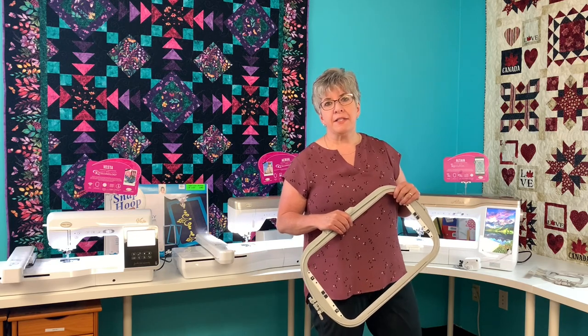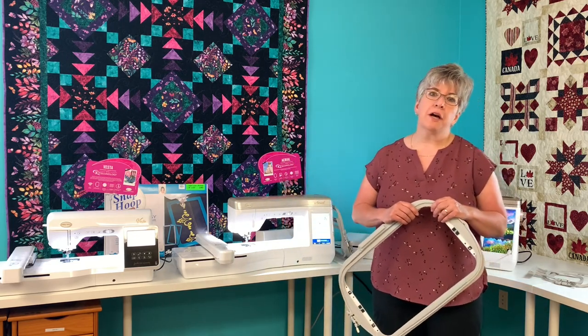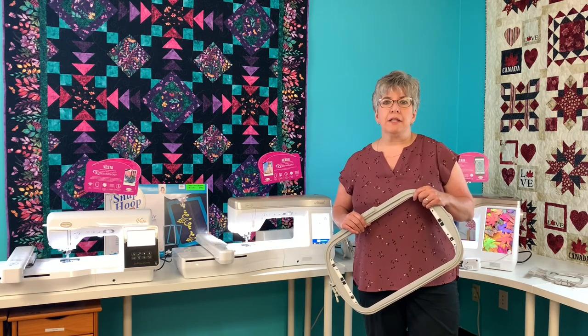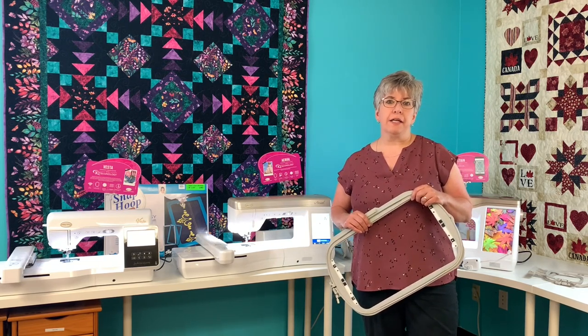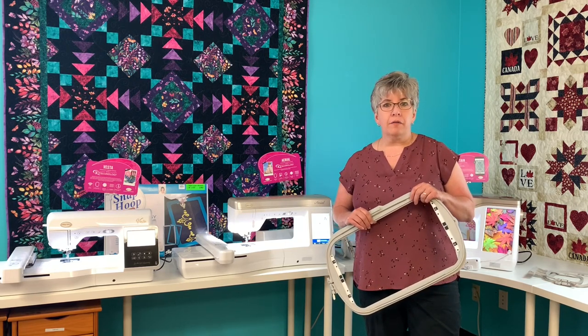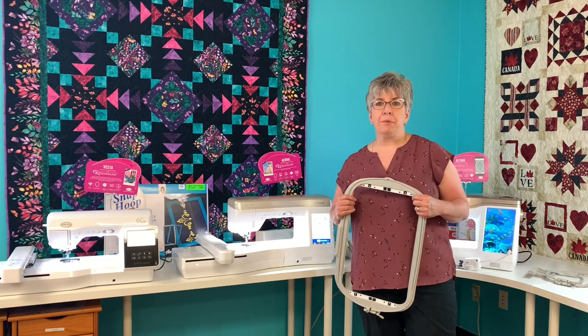With Vesta and Altair, you can use free software from Baby Lock. It's called Design Database Transfer, and this allows you to transfer designs wirelessly, and you can organize your files on your computer as well. All of our floor models are always 10% off.